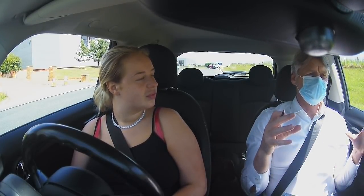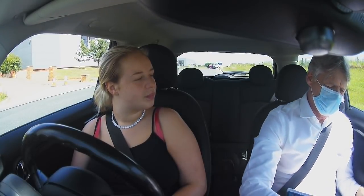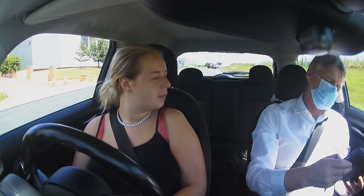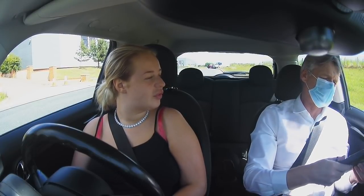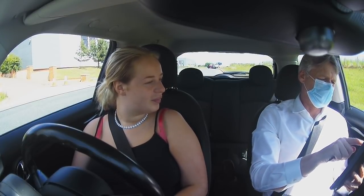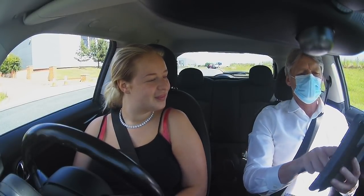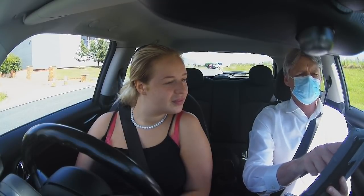And then we come to a set of green lights, and you were going to stop in the middle. I said, keep going, keep going. Can you remember that? Why do you think I told you to keep going? What were you going to stop for? Green. Well, why were you going to stop? I don't know. That's a learner's favourite saying, that. I don't know.